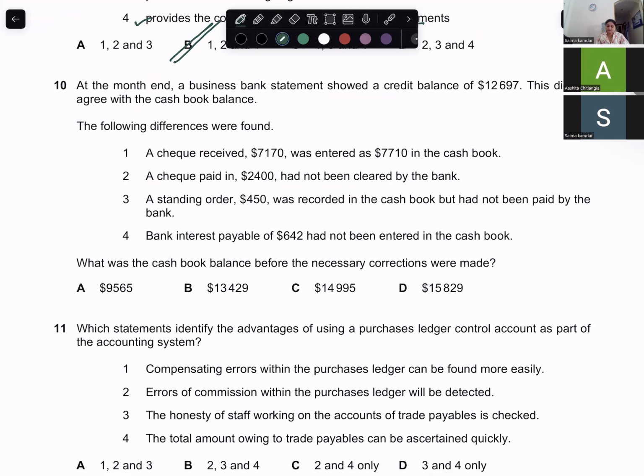At the month end, a business bank statement showed a credit balance of 12,697. This did not agree with the cash book balance. A check received of 7170 was... You have the balance as per bank statement. It's not an overdraft, it is a positive balance of 12,697. And they want you to arrive at the balance as per cash book. So you start with the balance as per bank statement and they want the balance as per cash book.